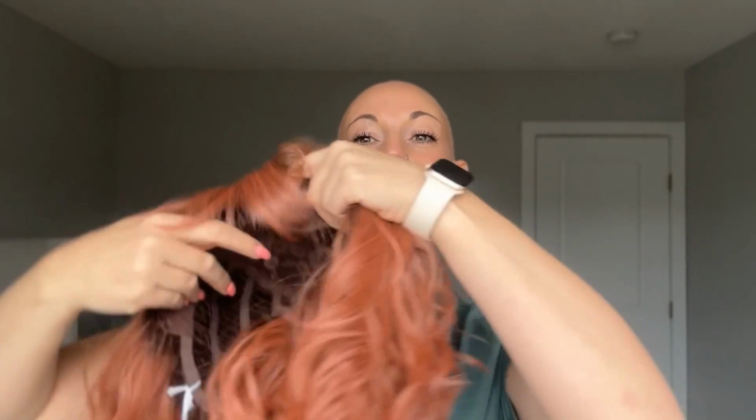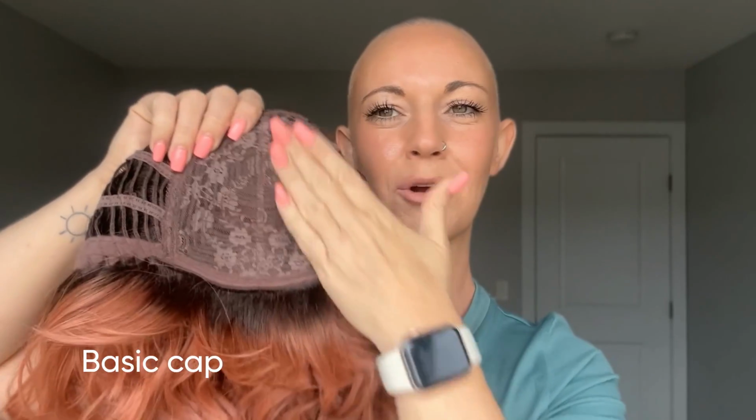Okay, sticking with the bang theme, I'm gonna show you guys Breezy Waves by Rene of Paris. Now this one is, I think, the least expensive one that I'm showing today. It also has a basic cap, so I will show you the cap before I put it on since I have it off already. Now, basic cap, it has that permatease top.